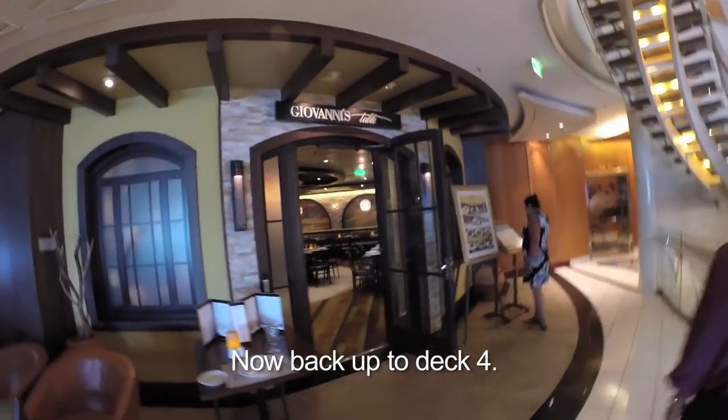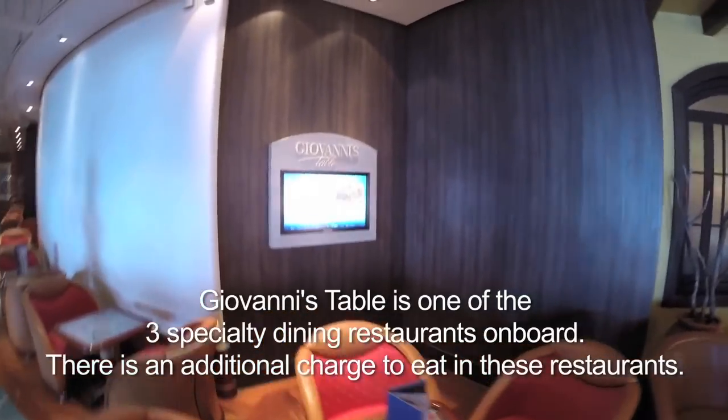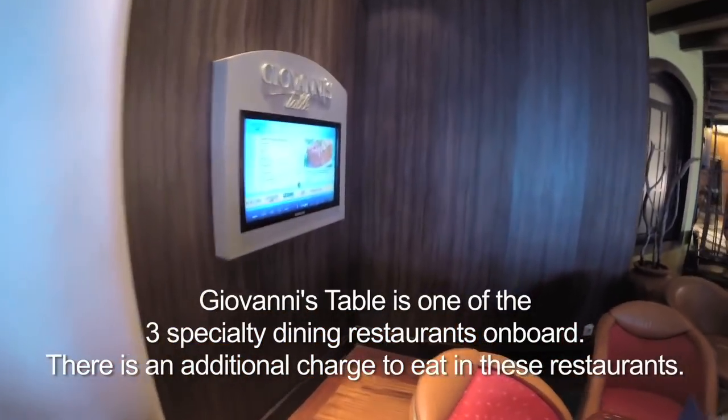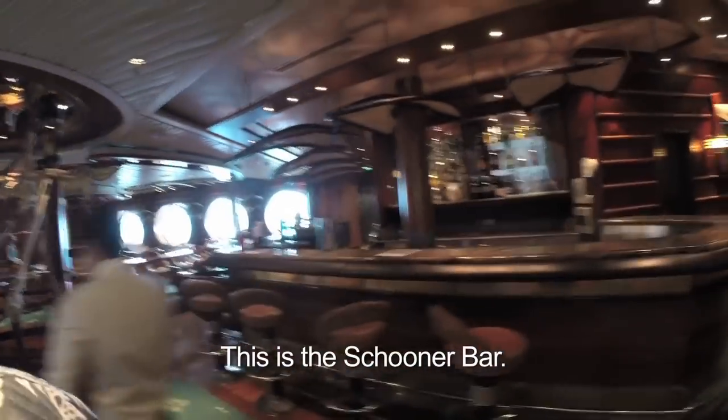And there's a bar here, and that's Giovanni's table, also known as Giovanni's table. And there's a menu for it. Of course, it's an additional charge. And there's a piano player. I think he's just a guest though. And I'm not sure what this bar is called. We'll fill you in later.